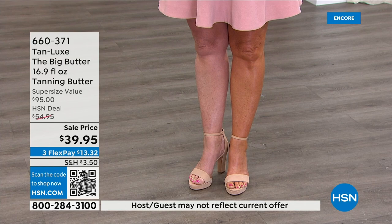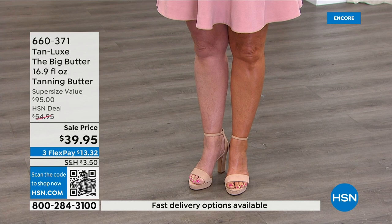For me, this camouflages varicose veins. It camouflages a lot of imperfections. Your legs just look younger.